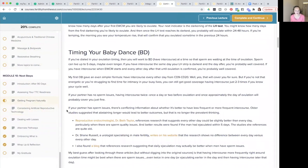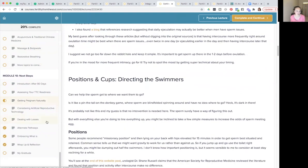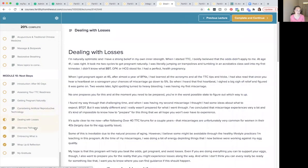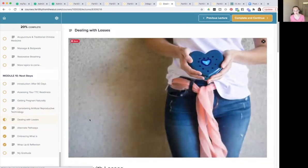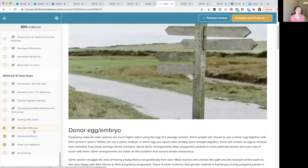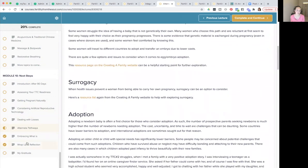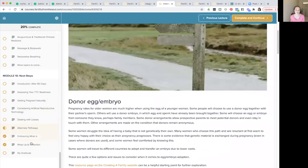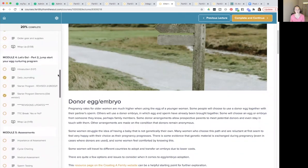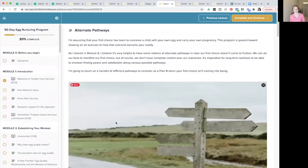A lot of that we'd already talked about, but I delve into a little more detail there. Assisted reproductive technology, dealing with losses, alternate pathways that you might consider, such as donor egg and donor embryo, how to think about that, where to get support around that, surrogacy. And so that is kind of the wrap-up module, like where do you go after your exploration into egg nurturing?